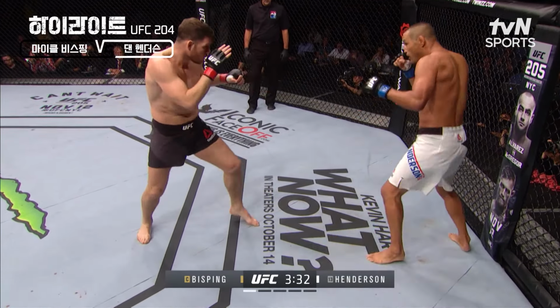Oh, it's wide! The right hand again! Henderson! Looking for the finish! Can Bisping recover? Big elbow! He's trying to get home, but he can't. And Dan is going crazy on top with that right hand. Bisping up for nine!